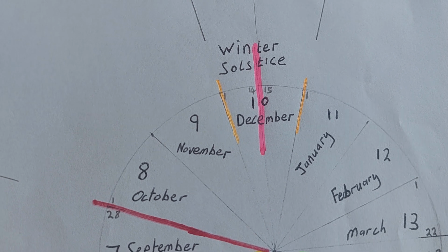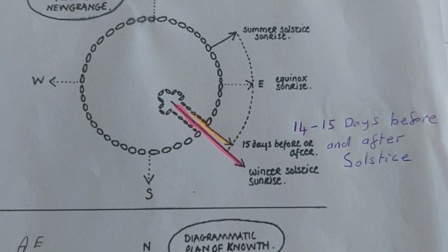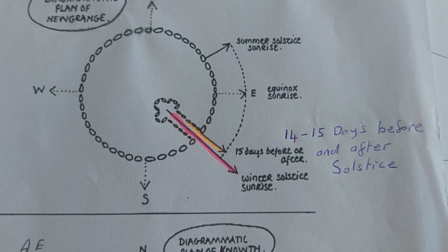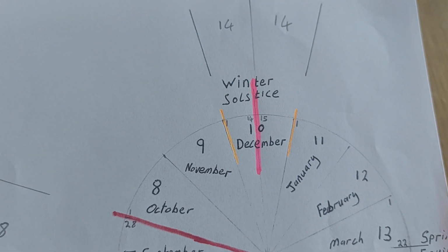So a 28/29 day period where the sun enters the chamber, hits the back wall in the middle of the month, and then makes its way back out again. That makes perfect sense on the true calendar.